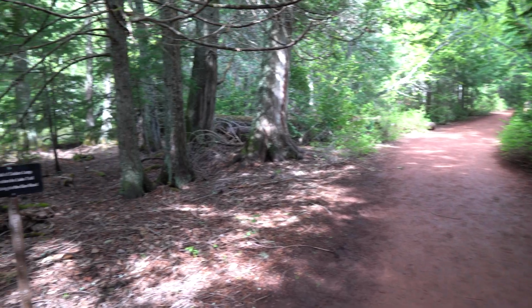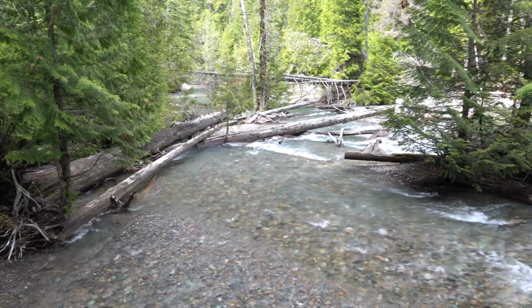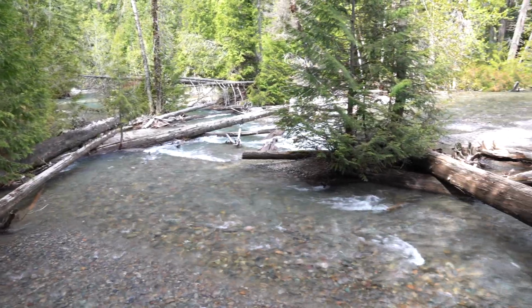Good news with the mosquitoes, guys. They have significantly reduced since we got away from that first hike. Much better now, and it's pretty sunny, which is nice as well. And who doesn't love rivers running through the national park? I mean, come on. So gorgeous.